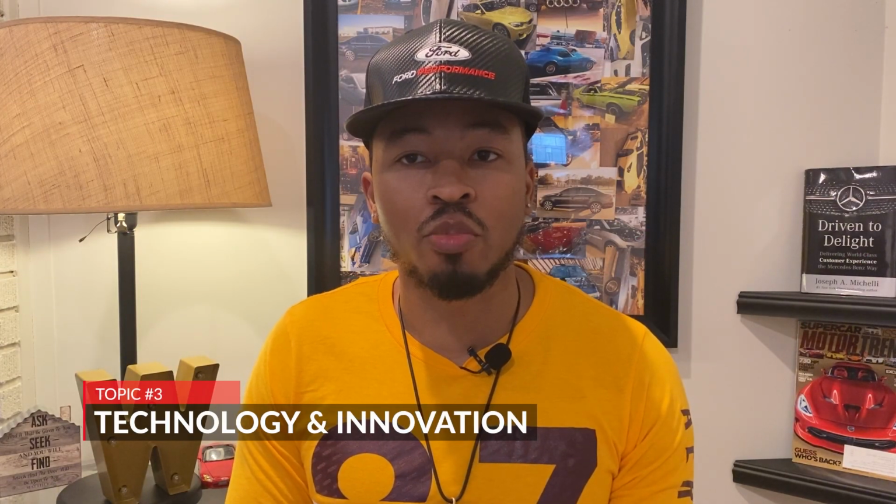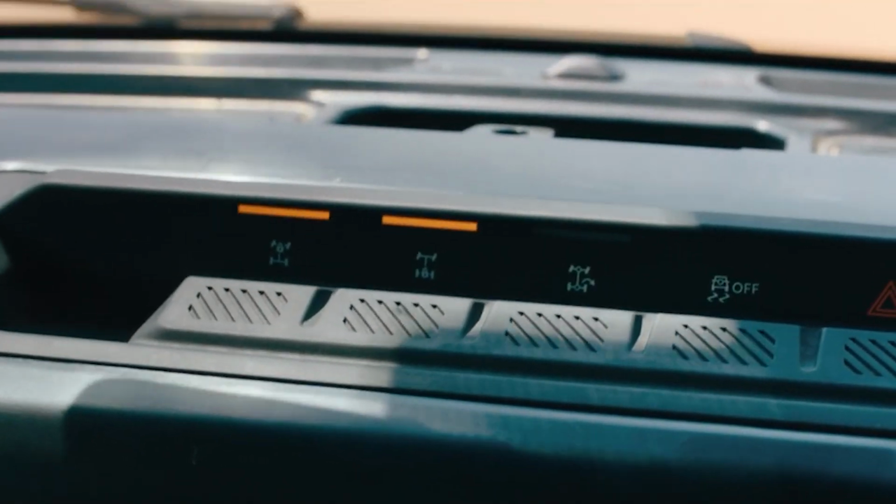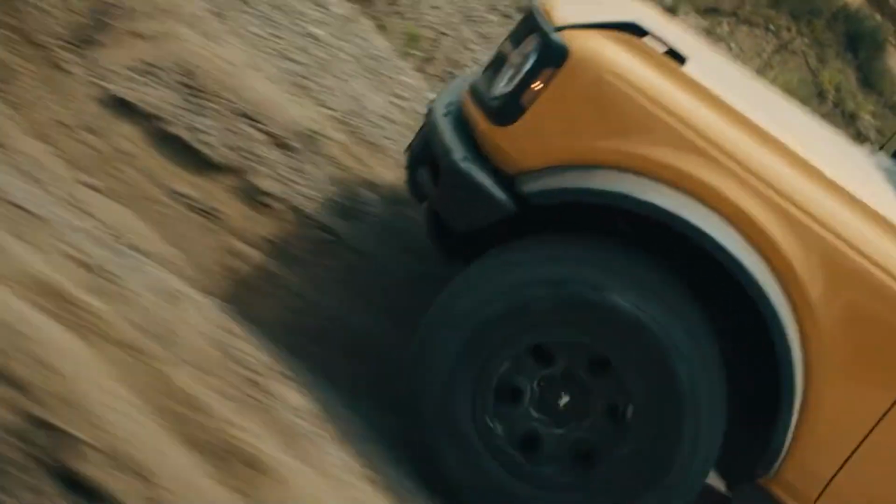The center point of technology and innovation when it comes to the Bronco is its off-road capabilities. Key features that bring this to life are its front and rear locking differentials. Now, if you don't know, a locking differential allows 2 wheels on the same axle to move together regardless if one wheel is lacking traction. By the Bronco having 2 locking differentials, one in the front and one in the rear, the traction can be sent to 4 wheels instead of 2.